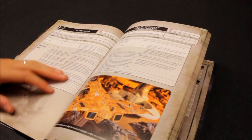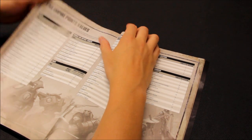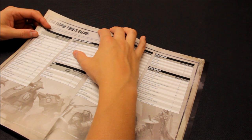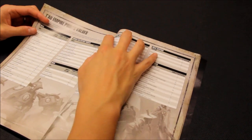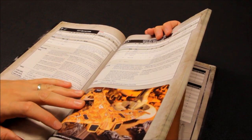Devilfish, this is a transport vehicle. I wonder if it's got really expensive. It's the TY7. So it's up here. It's 101 points. It's probably a decent transport, though, I'd imagine.